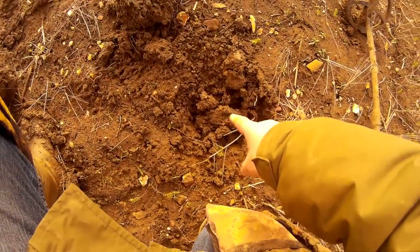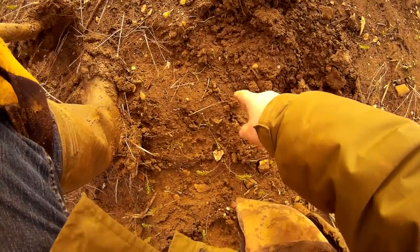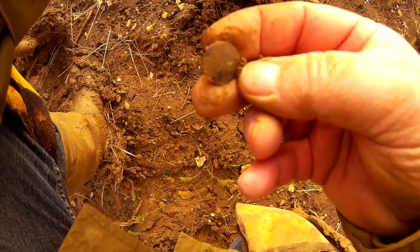Had a good signal here, down about 4 or 5 inches, and I can see, I think it's a button, but we'll have a little look. Yes, it's a button.